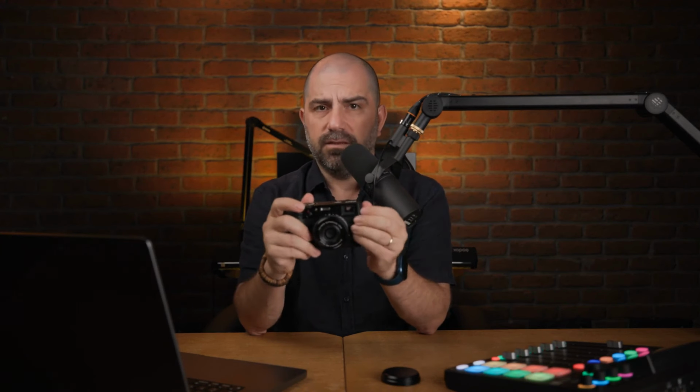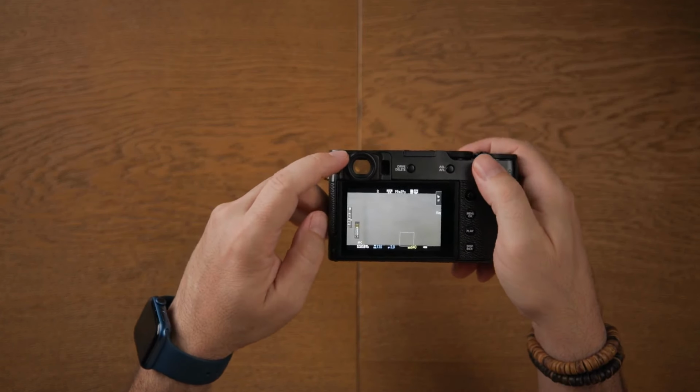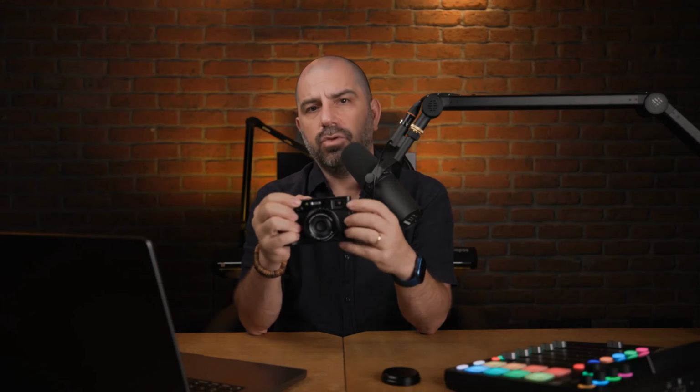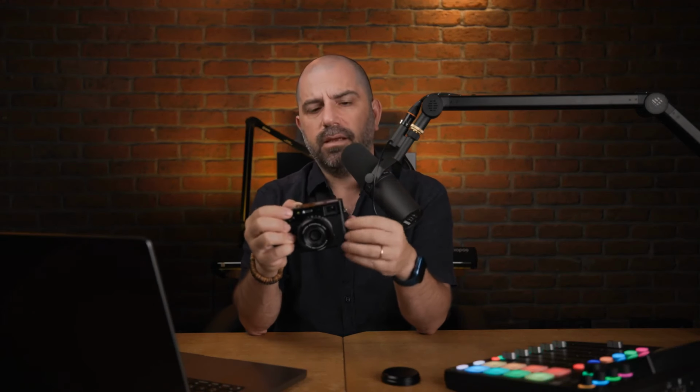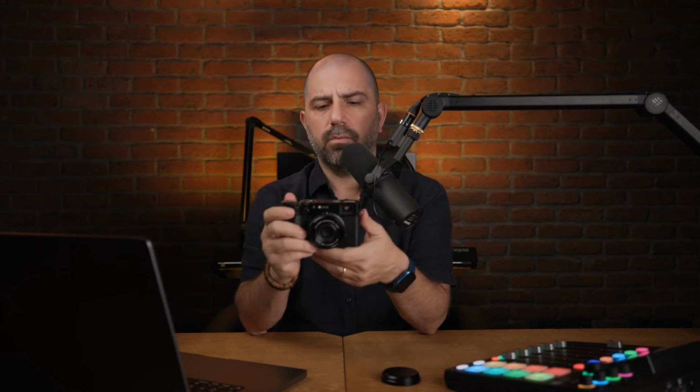There's an optical viewfinder here. While composing your shot through this optical viewfinder, it also shows you a magnified view, giving you a real sense of the subject's actual digital output.